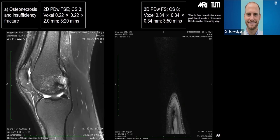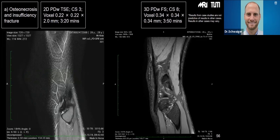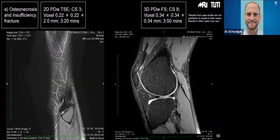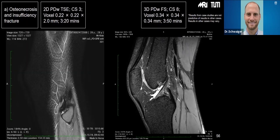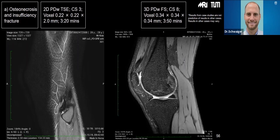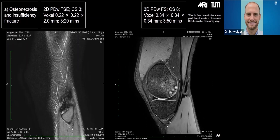And to the right, starting now, hopefully, yes. So this is the 3D equivalent of the sequence, and you see it has a very, very nice and high isotropic resolution of 0.34 millimeters. But just have a look at the anterior cruciate ligament. There it is. You see it's just a signal behavior which is different from the 2D sequence you may be used to. So just keep that in mind.